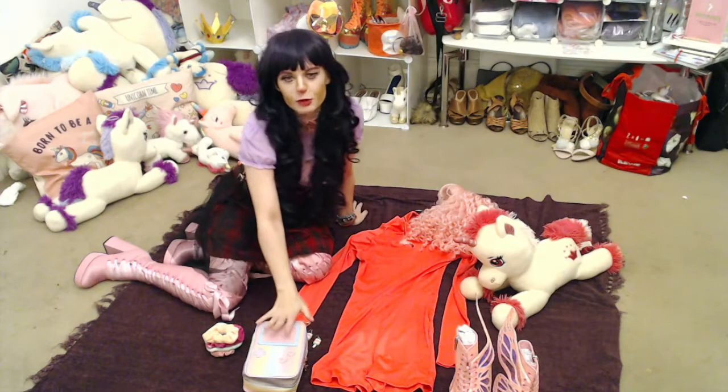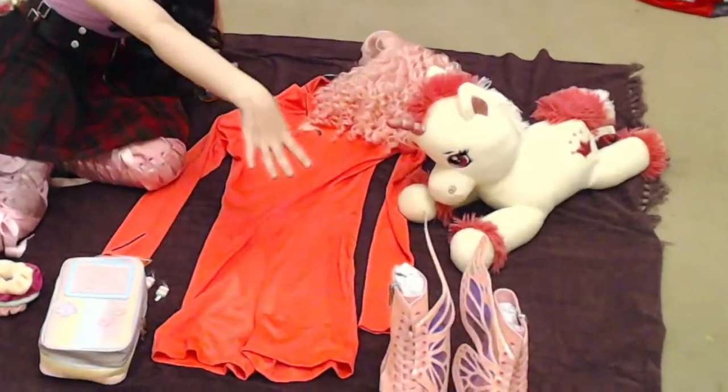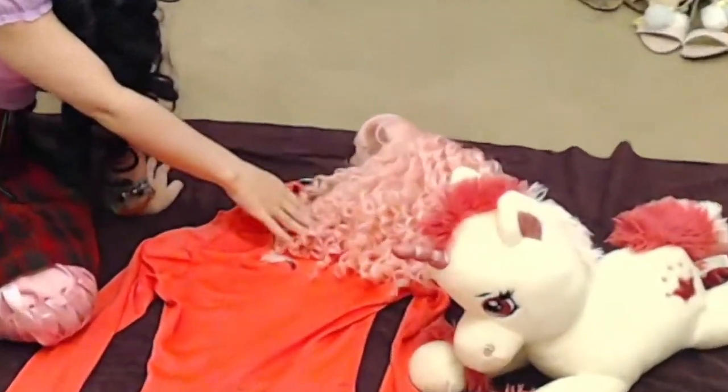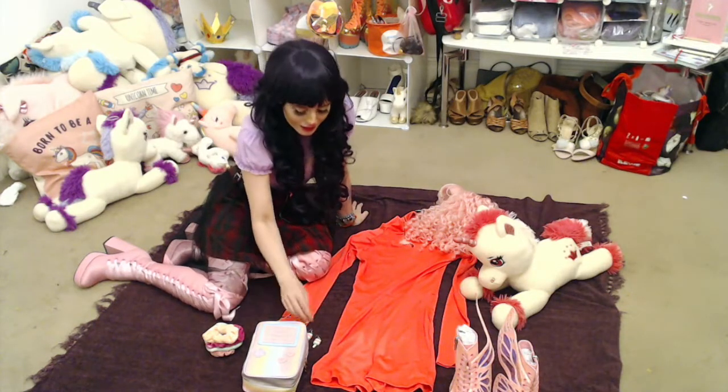And the reason I picked this is because it's glittery and it's pastel-y, so it helps to draw in aspects from the glittery shoes and aspects from the wig, but to make sure that this does not look too out of place, accessories are a stylist's best friend.